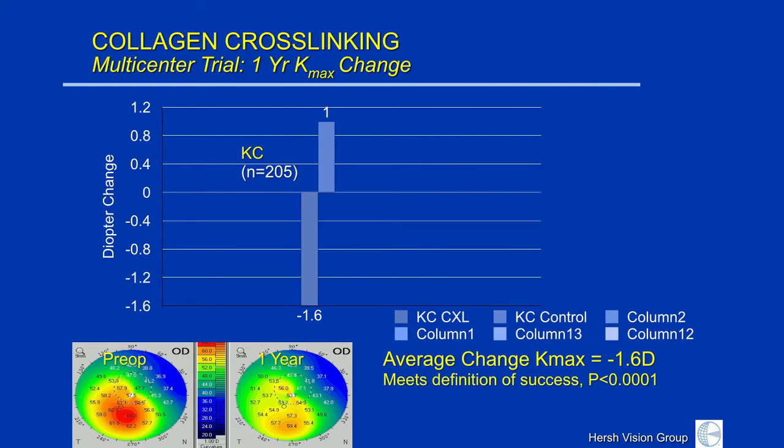Well, to make a long story short, it gets better. So on average, after treatment with collagen cross-linking, looking at 205 patients who were in the clinical trial, on average, there was a slight improvement in the corneal topography, a slight improvement in the cone. And this acts as an indicator that clearly we're slowing progression of keratoconus by doing the cross-linking procedure, because we compare this to untreated patients, and over the course of the year, they tend to get a little worse. So tendency of KC, on average, is to get higher cones over time. Tendency of cross-linking is to stabilize the cone.